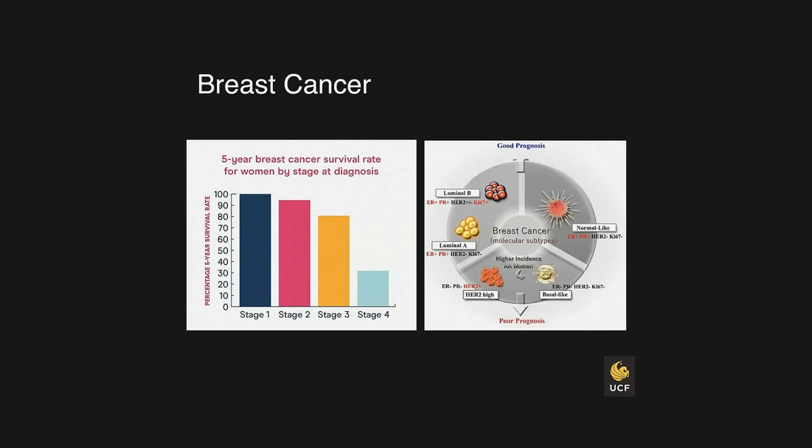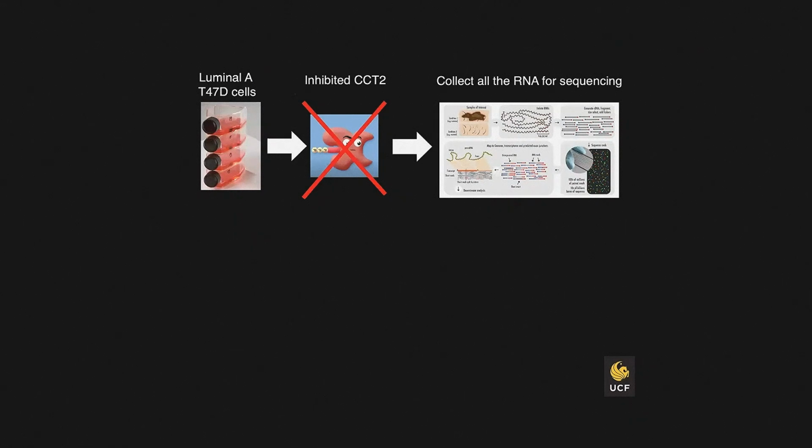And breast cancer, I told you, has different subtypes, where HER2 and basal-like are the ones that have the worst prognosis. And those are the types of cancers where we're finding more of the chaperonin being expressed. So we took a luminal A breast cancer cell line called T47D. We inhibited CCT2 in that, like we did in the prostate cells that I just showed you.